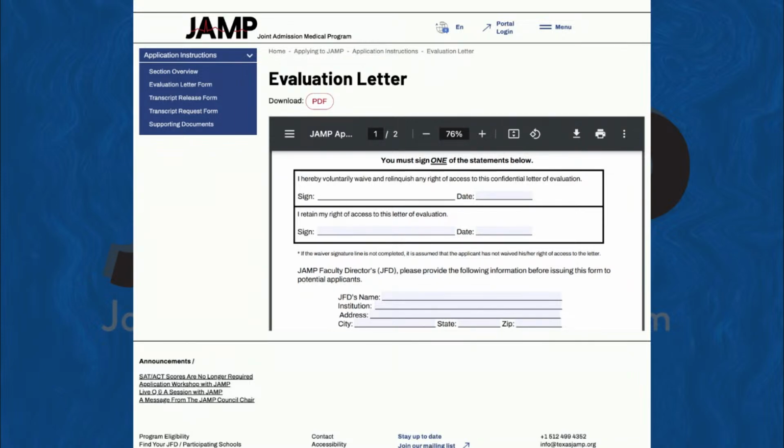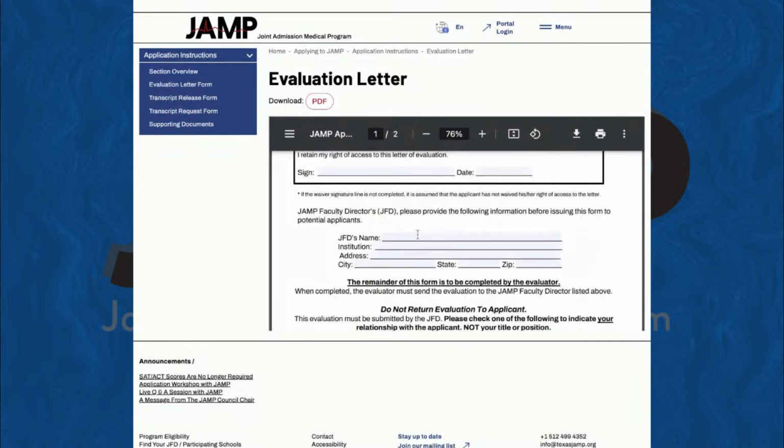This is something that's important in higher education because we have to ask whether or not you're going to maintain the right to view the letter or allow the evaluator to submit the letter without you reviewing it. This is an aspect of making sure that the evaluator can tell us what it is that we need to know without necessarily having to go through you. So we can get a more candid perspective. Typically, if you waive your right, and if you're worried that your evaluator might not say only good things about you, then maybe you might want to reconsider who that evaluator is, and find folks that can really advocate for you. So you fill out this information, and then you provide your JFD's info here.